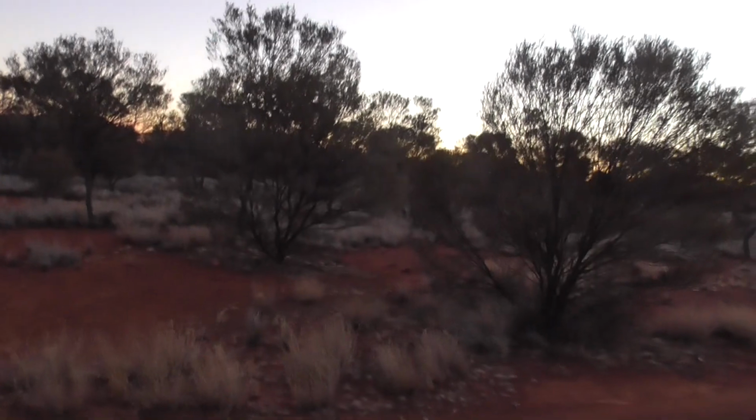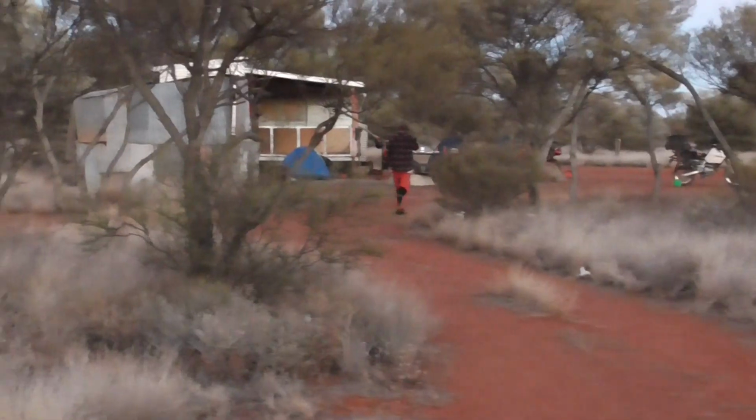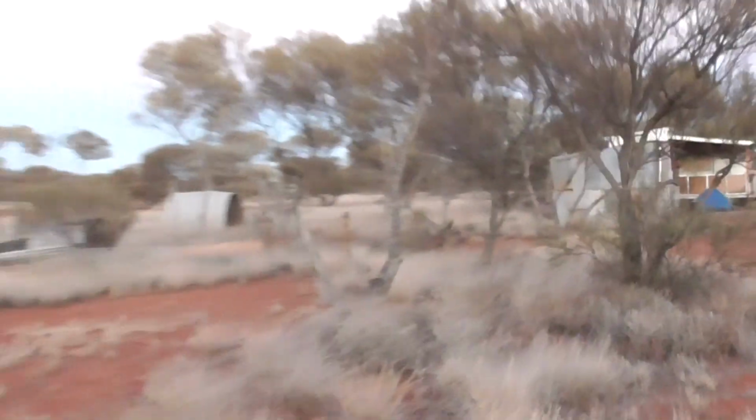So we'll have some brekkie and a coffee and hopefully be gone by 7 o'clock. It's just a little shack in the middle of nowhere. Very quiet out here. There's not much happening at all.